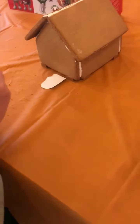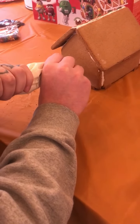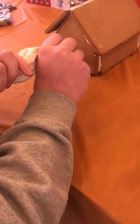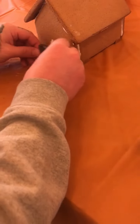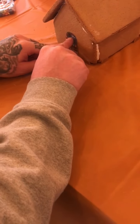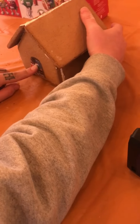Seems to be good. We're supposed to attach the chimney now. I'm just gonna hold it a couple of minutes. Yeah. Now Matt's gonna do the icing. Just put a little on there for the door. Perfect. That is gross. The gingerbread house is becoming good so far.